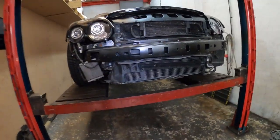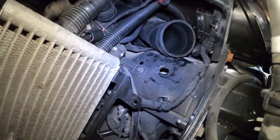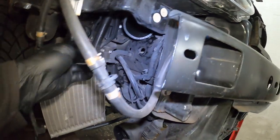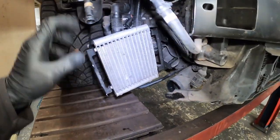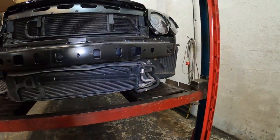You've probably seen this in all the videos, but there is something missing here: the intercooler. You see this pipe and this pipe here? This is how the car arrived to us, with the missing sensors, so obviously we have all the lights on the dash and stuff disconnected. They took this car apart and then put it back together in a very poor way.